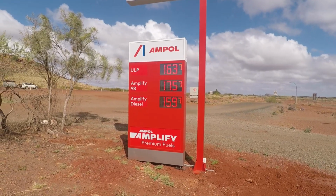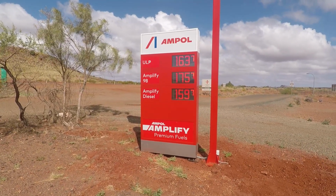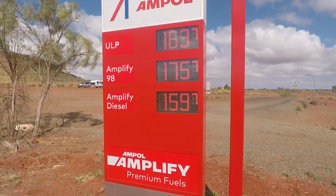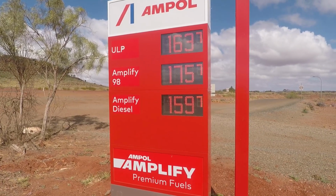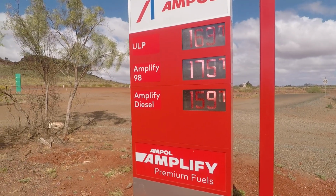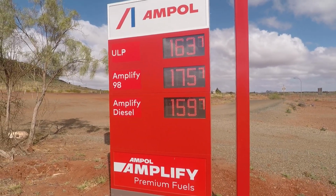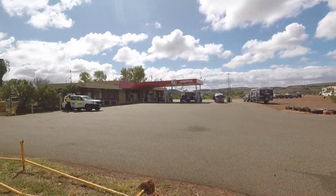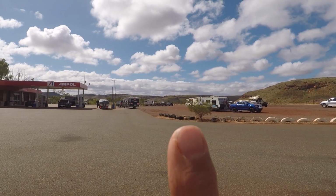Well, we've just stopped here at Fortescue Roadhouse for fuel, and the rest stop's just down by the river. I just thought I'd show you the fuel price. Now the other day at Nanutarra it was $1.809 for diesel, and we're a few hundred k's further north, and diesel here is $1.597. Go work that out. Oh, big truck going past. No rhyme or reason to the fuel price up here, but yeah, just thought I'd show that to you. There's the Roadhouse, popular spot, and the Rusty Mobile's parked over there somewhere.